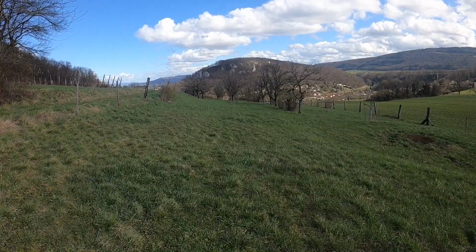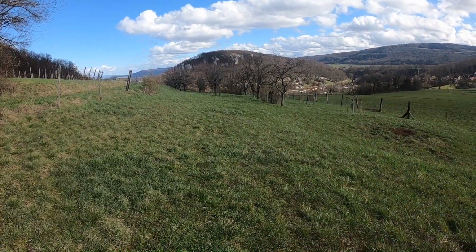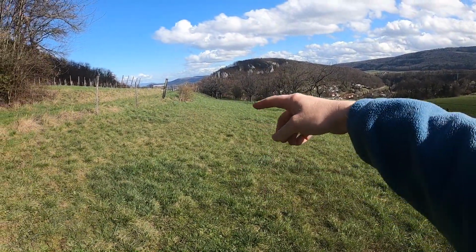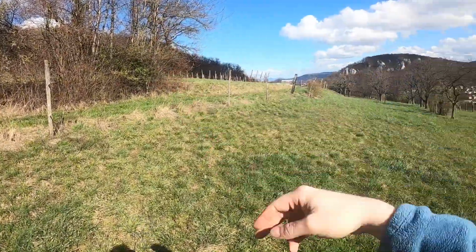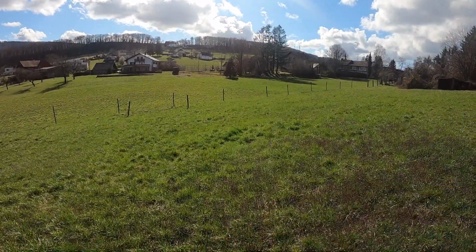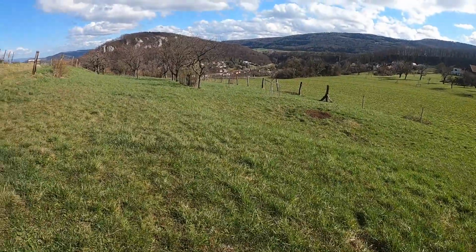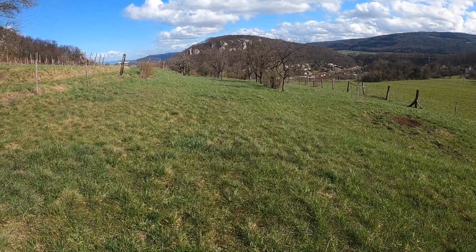Now the apple trees are 100 years old, or most of them. There are some new ones being planted in between, but I've got all of this stretch I can do. There are 2 other stretches that run up here, and actually there's another stretch across the valley over there. So I have plenty of ground. Again, brand new permission. Very excited.